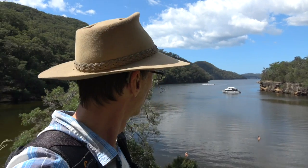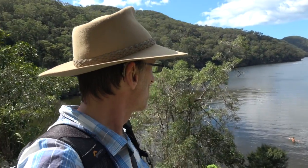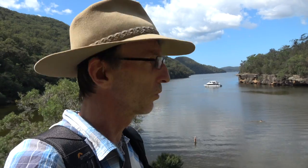Well, this is Jerusalem Bay, and that leads out to Pittwater. As you can see, it's an absolutely beautiful spot, and a beautiful day. You could go swimming in there, but I really wouldn't go swimming in the water today because we've had a lot of rain, a lot of nutrients being pushed into the river, and sharks, bull sharks love this kind of water. So yes, but look at that, it's quite spectacular.